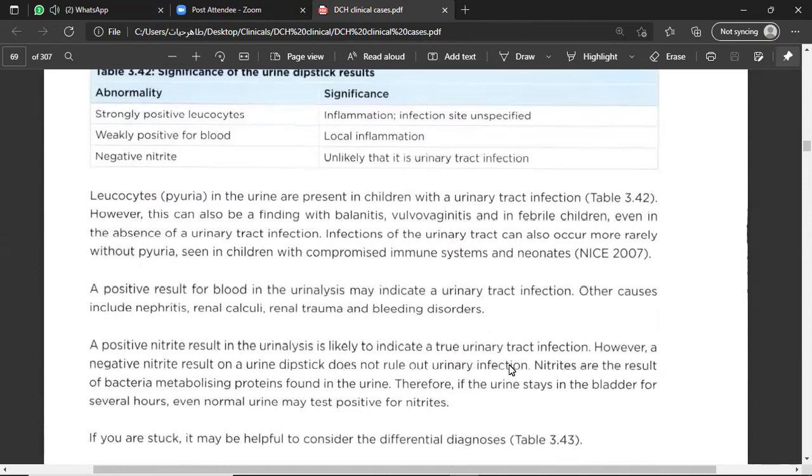Now, pyuria or leukocytes in the urine are present in children with UTI. However, this can also be a finding with balanitis, vulvovaginitis, and in febrile children, even in the absence of UTI. Infection of the urinary tract can also occur rarely without pyuria, seen in children with compromised immune systems. A positive result for blood in the urine analysis may indicate a UTI. Other causes include nephritis, renal calculi, renal trauma, bleeding disorders.